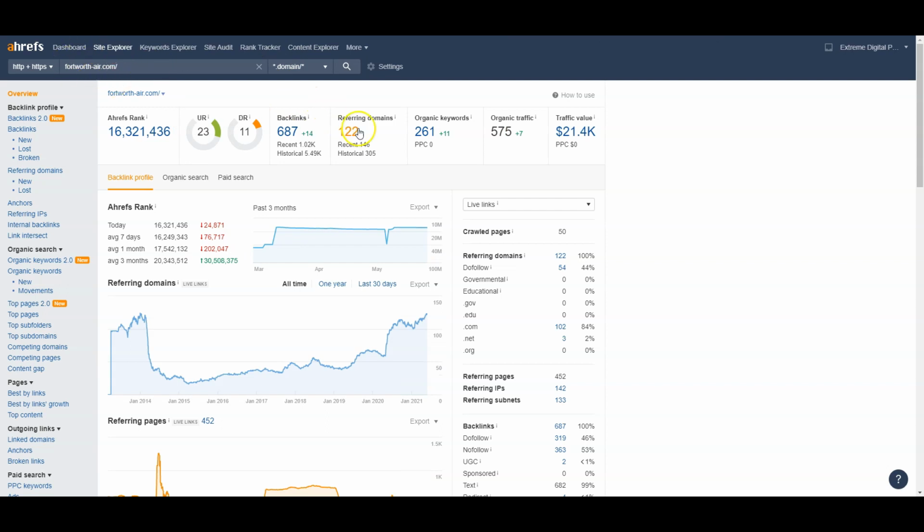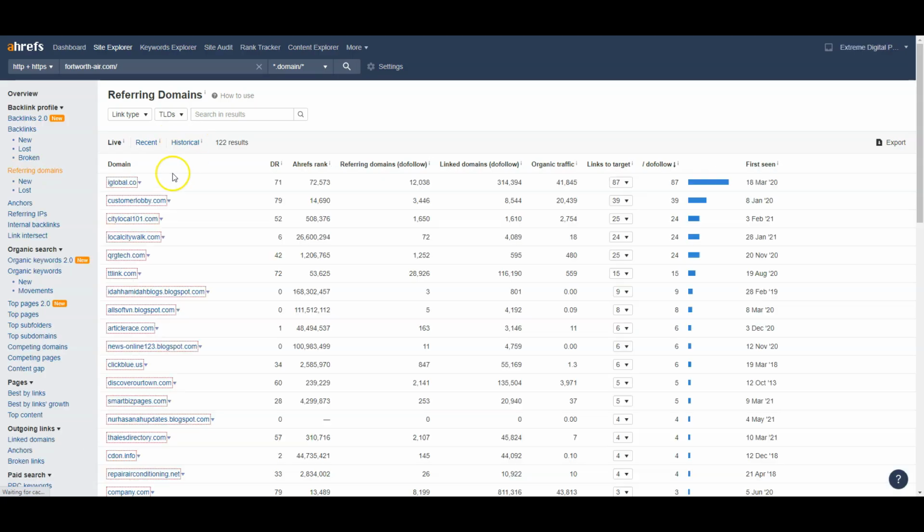So if you go to Fort Worth Air, these guys only have 122 websites linking to them. All you have to do is beat that. Get yourself to 130, 140, 150, and you blow them out of the water. And the best way to do that is to go see what links they have, go visit these websites, and try to get these links back to yourself. You either click the create an account button or contact us, and you start building those links back to you.